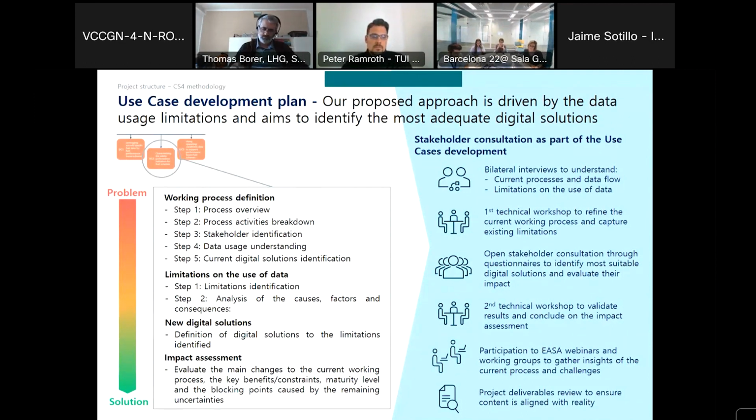And finally, we will recap all this into a second technical workshop to validate these initial results that we have obtained, these ideas on potential solutions, and particularly to conclude on the impact that these solutions will have.